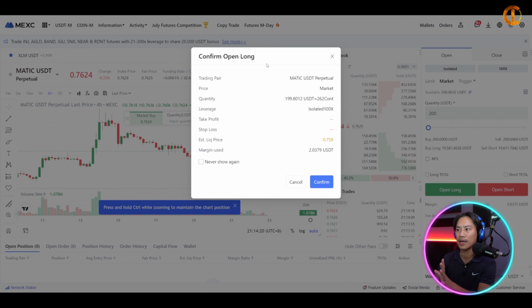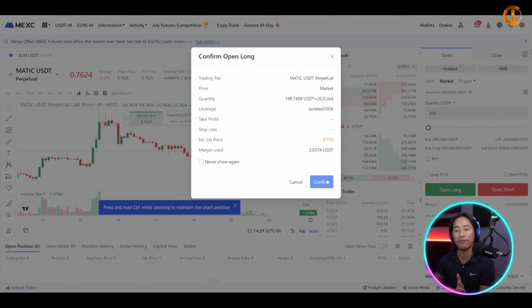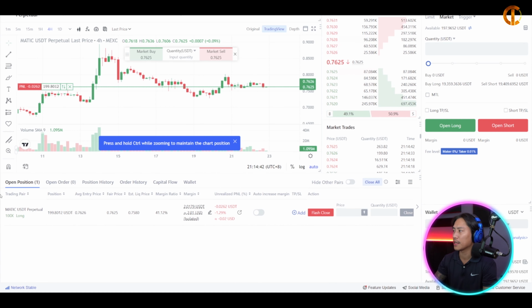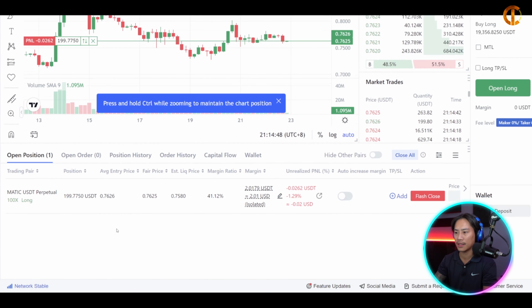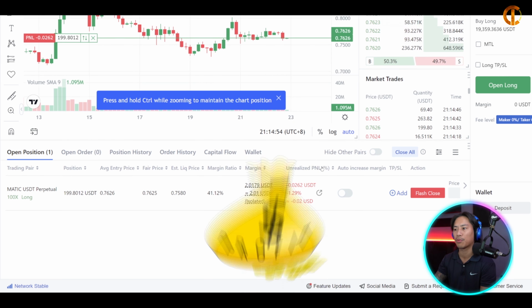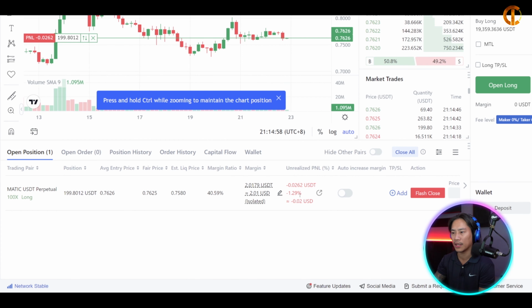It's going to tell us that when the price goes to .758, we get liquidated, meaning the funds will be depleted. All right, so let's click on confirm. You would be able to see here down below. Let me zoom that a little bit. You would be able to see how much percent you have in unrealized profit and loss already. Like that one, minus 1.29.